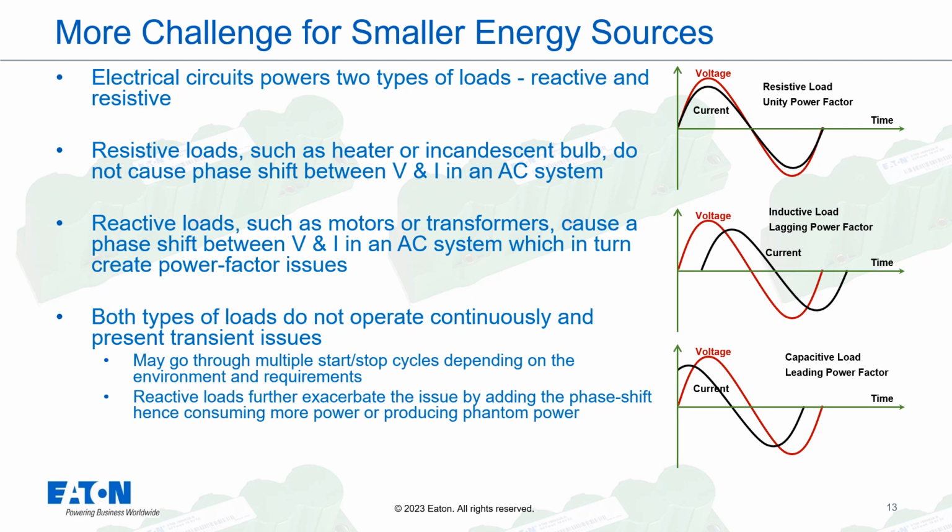Any load, either resistive or reactive, generally does not operate continuously. For example, a heater or air conditioner may react to the environment and cycle the power, creating transient issues. On top of the transient problems, reactive loads cause phase shift and either consume more power or produce phantom power.